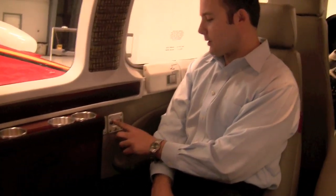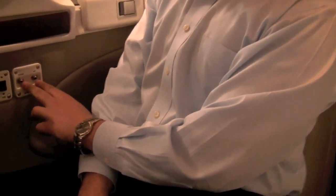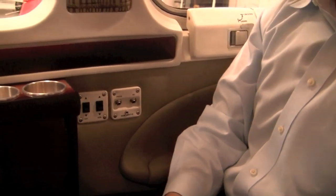Over here you got your plug-ins for each passenger. Over here's a couple. And for the rear passengers, it's all the way in the back, so when the wires, they're not hanging over your passengers. They're all the way tucked in the back. So they're not hanging over your body, if you will.